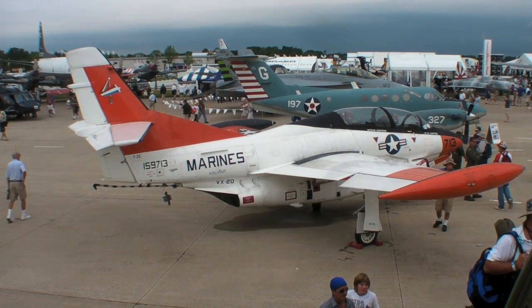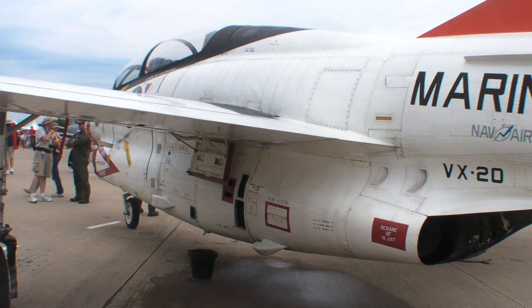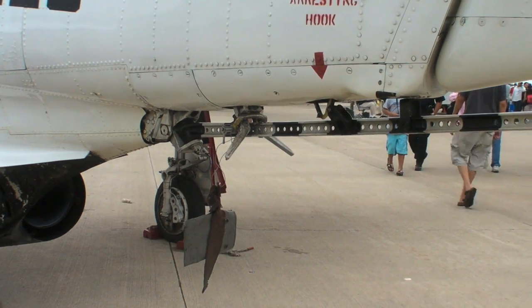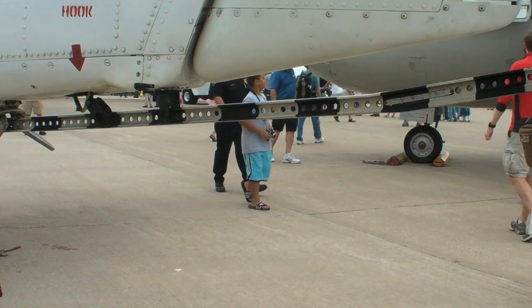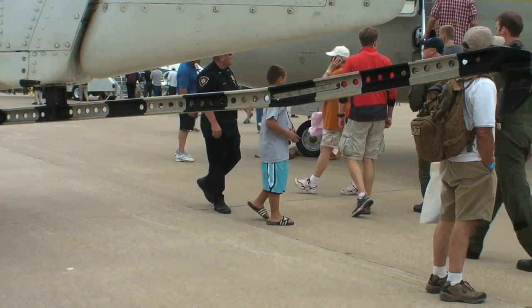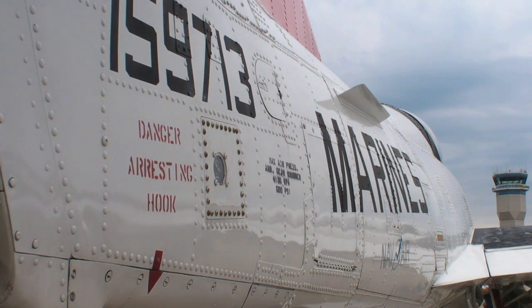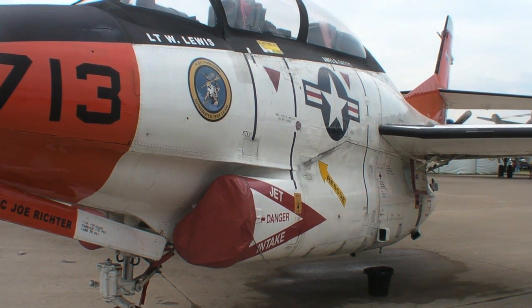This is the T2 Buckeye. Primarily in the early days, it was used as a trainer for guys that selected jets, and they would move on to the next step. This would be an intermediate trainer. Unfortunately, they phased them out, and so now they're being used as a chase aircraft in VX-20 for the P-8. There's 3 left in the inventory, and one of our jobs as test pilots is to chase the P-8 using the T2 here. They kind of phased out the T2, and they're just using the T45 now as the single trainer there.